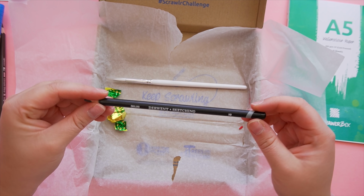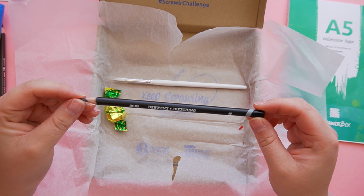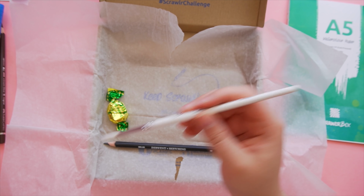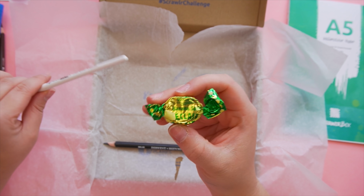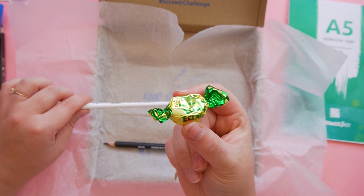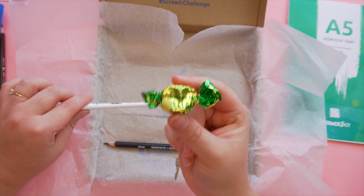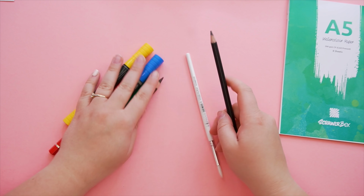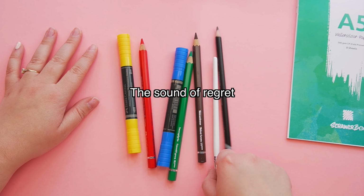So we've then got a chunky sketching pencil, then we've got this white nylon watercolour brush, so this will be interesting, and a banana sweet, which I don't like banana flavoured stuff. I don't know why. I love bananas, but I never like artificial banana flavouring for some strange reason. This is going to be quite the challenge, I think, to work with these.